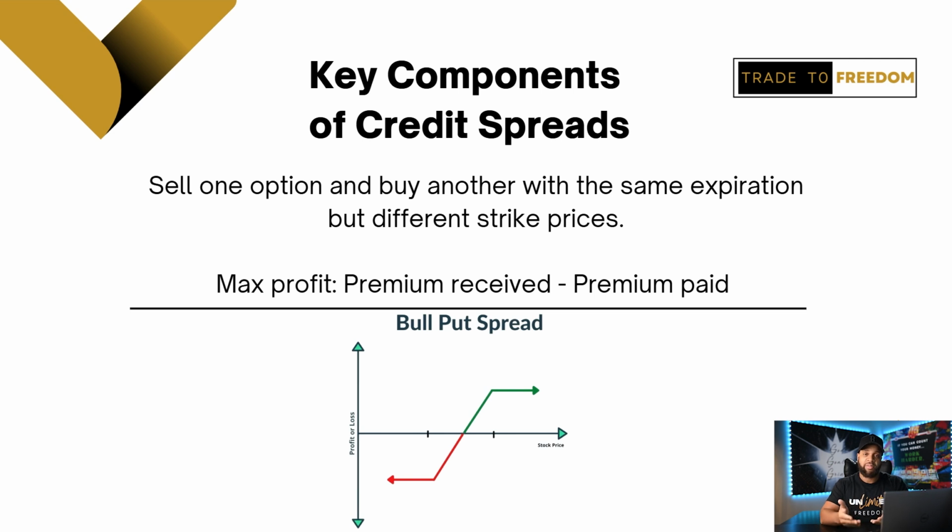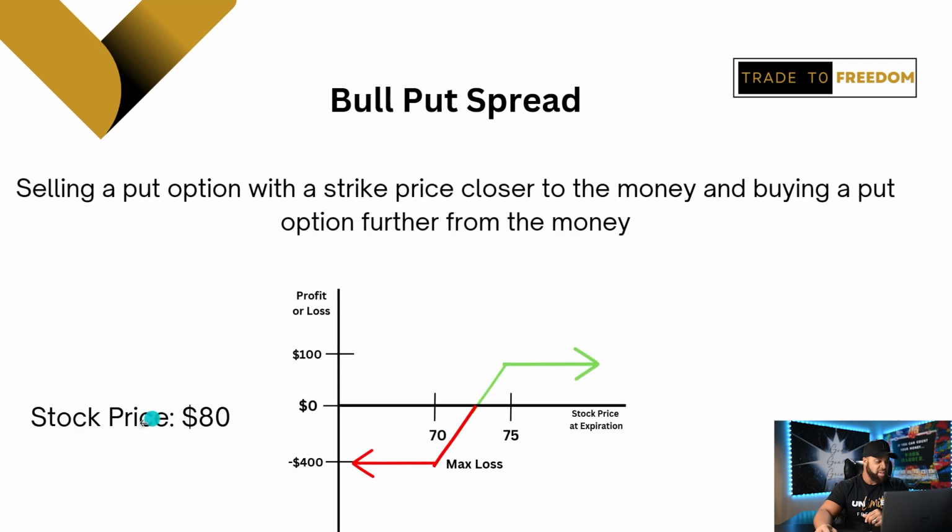But let's look at a more specific example. All right, so in this example, we have a stock price that is currently $80. And what we did here is we sold a put at $75 and we bought a put at $70. Now, for putting on this trade, we received $100. Now, that $100 is the maximum amount that you can get off of this trade.